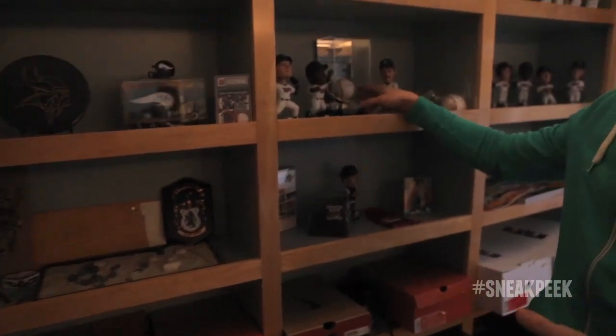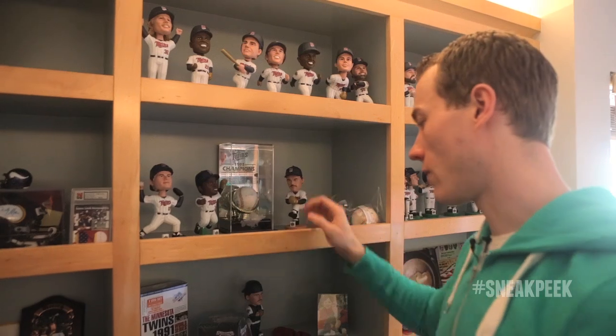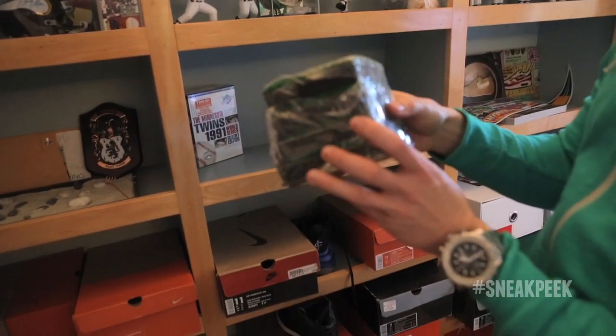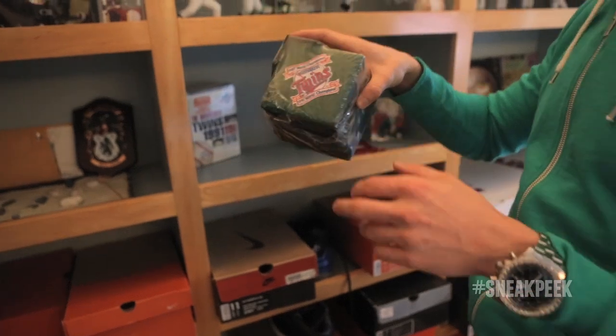Now, let's make our way around this direction. We're talking about the Twins. '91 Twins. We have a '91 Twins signed ball, signed by the whole team, and that's what all these bobbleheads are. So, you gotta love it. We got even the turf from the Metrodome at the time, '87 and '91. It's actually real Metrodome turf.